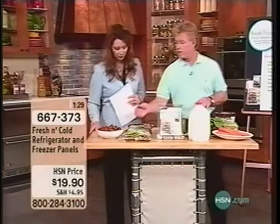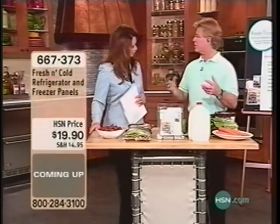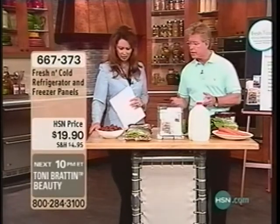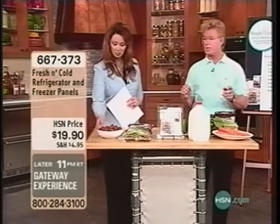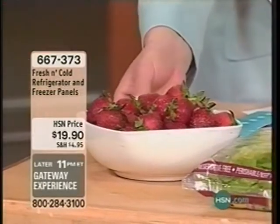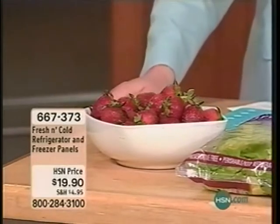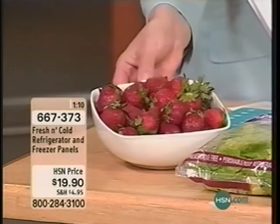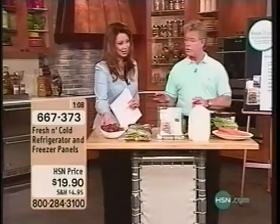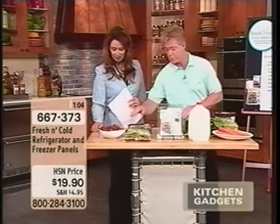Have you ever gone to the grocery store or the market when it's in season and they have all these lovely strawberries and blueberries? With fresh and cold, you can take advantage of all those sales, because you won't be afraid of throwing away the product. You say, I'd like to have that, but I'll throw half of it away. Either that, or you're eating strawberries as fast as you can because they're getting gray and fuzzy. Fresh and cold will avoid the fuzzy gray mold that you get.